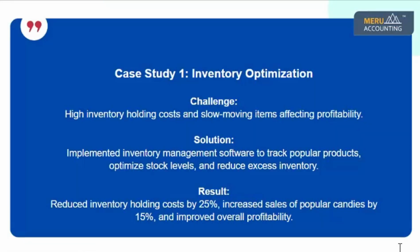So here we have our first case study on inventory optimization. Let's start with the challenge. This candy store was facing two major issues. High inventory holding cost. They were spending too much on storing products that were not selling quickly. And the second one is slow moving items. Products were sitting on the shelf for too long, impacting their profitability.